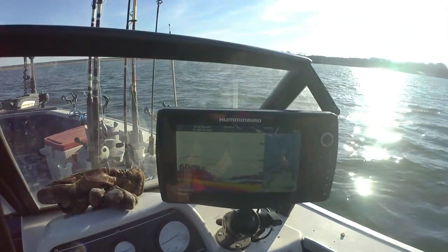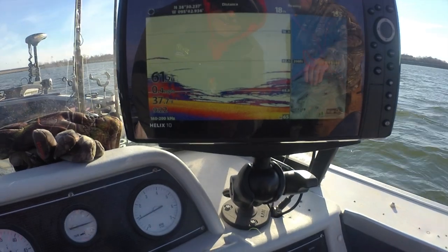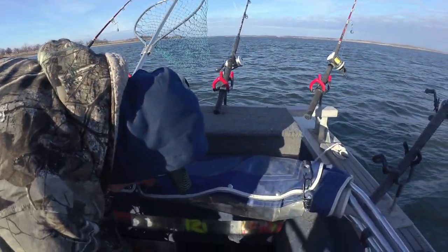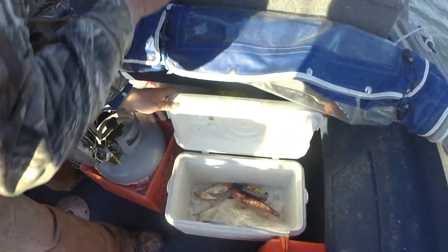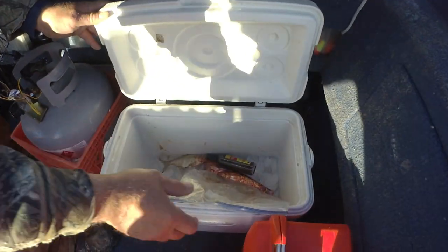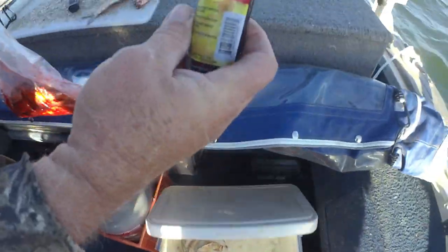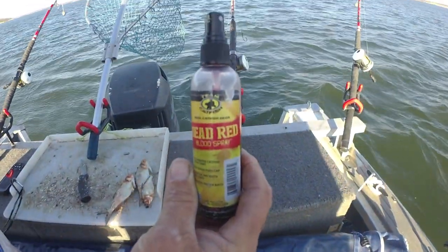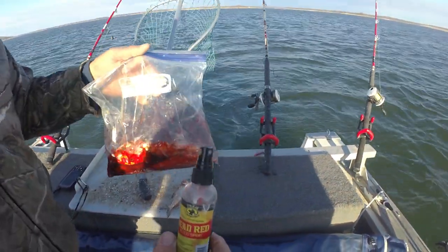Hopefully. We'll go out here and try to find some ledges and see if we can find some blue cats hanging off them in 40, 50, 60 feet of water, and see if we can drum up a few. And what kind of bait are we going to be using? Fresh shad. Alive? No, they're frozen, a couple days old. I caught them Friday evening. I've got a little bit of them soaked in some Dead Red blood spray that I use once in a while to put a little more scent in the water. I got you. Blood spray. Okay.